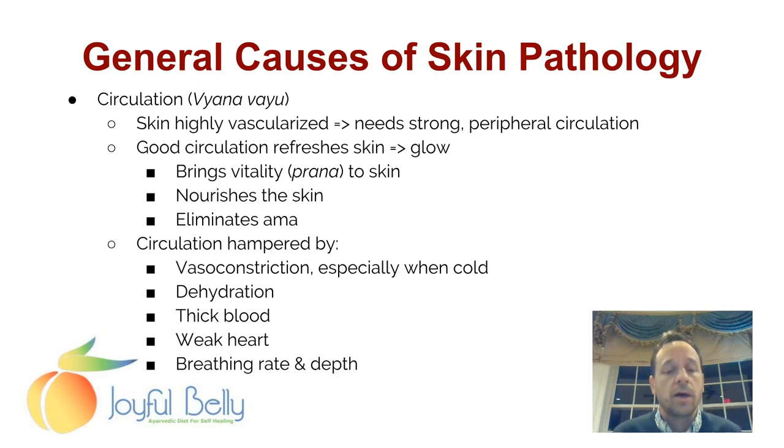And circulation can be hampered by vasoconstriction when your blood vessels tighten. Especially this happens in winter when it's cold out. All your blood vessels tighten up to keep your heat in. Circulation can be hampered by dehydration. It can be hampered by highly viscous, thick blood that flows like molasses. It can be hampered by a weak heart or poor breathing rate and depth. So circulation can be hampered by many factors, and all of those are going to reflect on the skin.